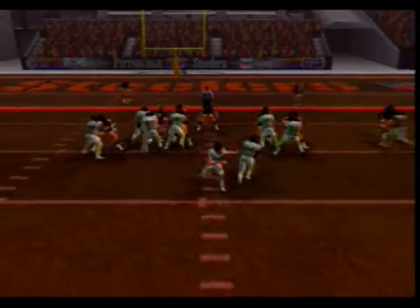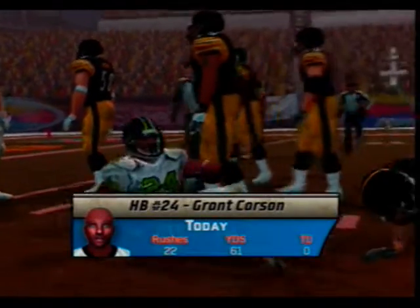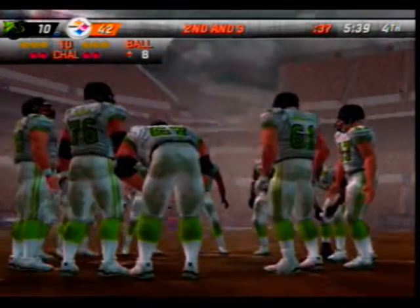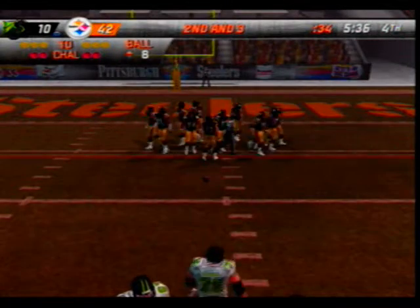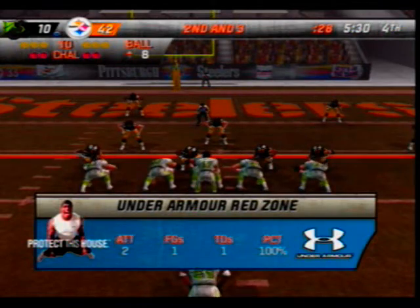We're talking about Brian. Hand it off to the back. Carter is there for the tackle at the 8-yard line. Carson running hard, going right through the arm tackles. And now they're 8 yards away from finishing this drive with a touchdown.